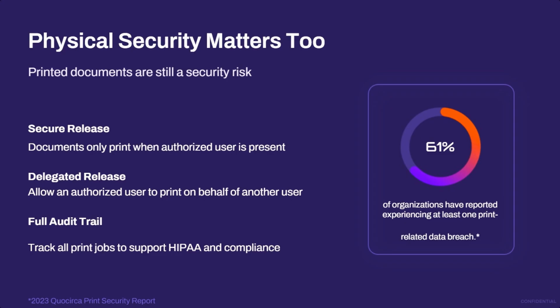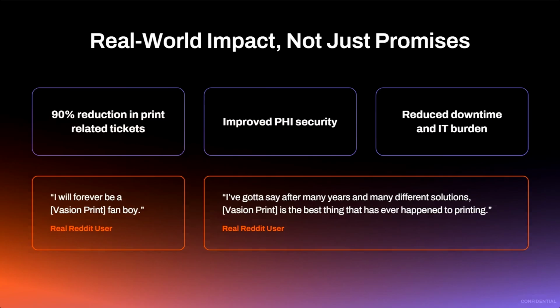One of the things we love here about Vasion Print is that our auditing trail covers no matter who printed or where it went out, and doesn't rely on the SNMP protocol. Now, these are, as I mentioned, real-world impacts.